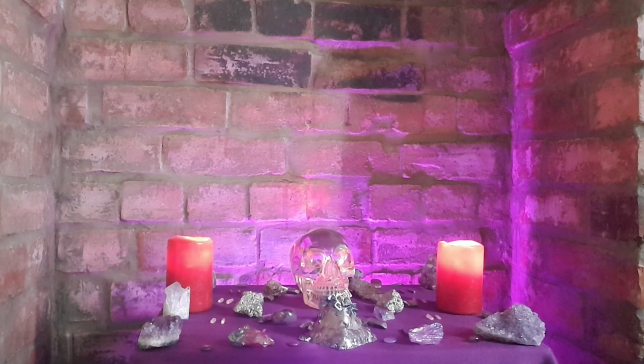So imagine that sacral chakra balancing out and also the violet flame burning anything that doesn't belong there. We're now going to move up to the solar plexus.